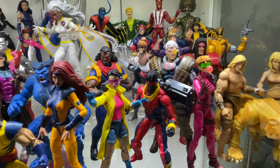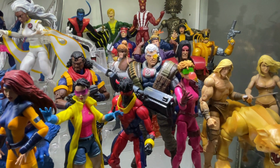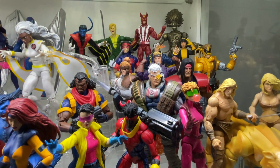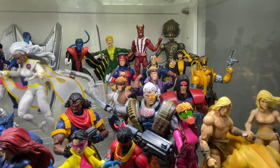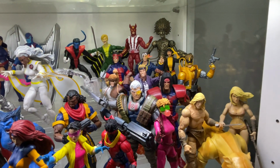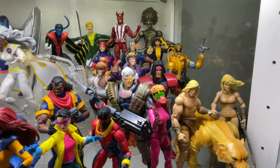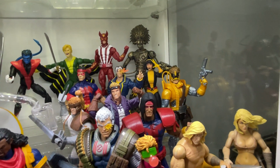Here's the X-Force squad. Cable alongside Boom Boom, Sunspot, Shatterstar, Cannonball, Warpath. I cannot wait to get the new Domino two-pack with a legged Cannonball. Maverick, also from the 90s era.